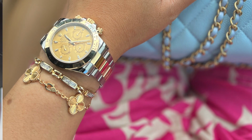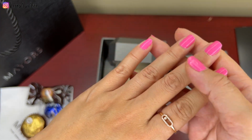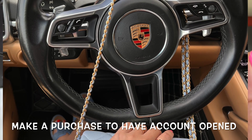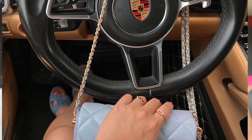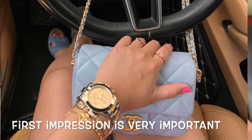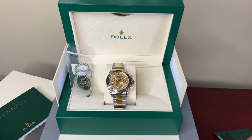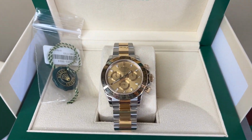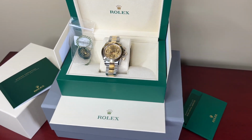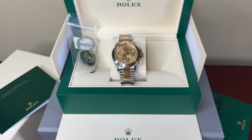I think because I made some purchase, although it was a small one, she created an account with my name in the system. And also maybe because of the relationship, maybe she just likes me in person. So that is how I could get the watch for my husband, and right on the day of our anniversary. It is so, so special.